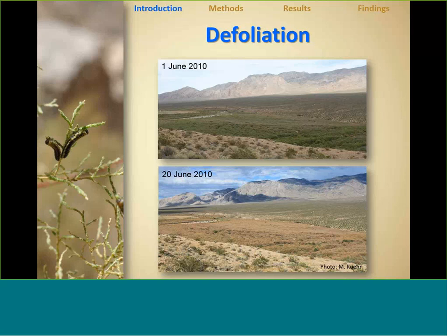These are some photographs that were taken from the Virgin River, and we're looking upstream. This is in Arizona. We're at the base, sort of the foothill area, of what you see in the background, Virgin Peak. And this photograph, taken 20 days apart, shows defoliation of salt cedar. So you see the green, and then the brown defoliated stands after the beetles have moved in.